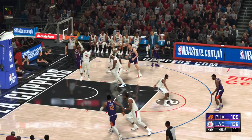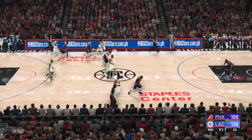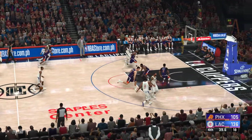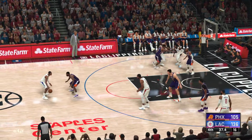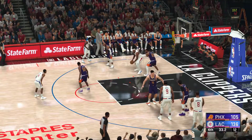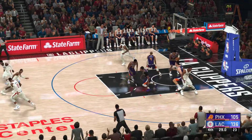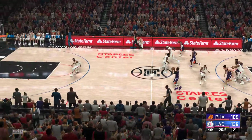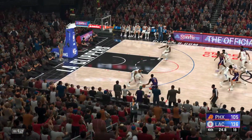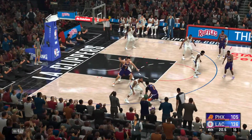Inside, here's Carter. Oh, and he plucks it off the glass. Wow. There's 38 seconds left in the 4th. Passes it to Beverly. Now Cousins. Puts it up from 15. Craig pulls it in. Not sure if that's the shot you were looking for, but it's a fairly clean look. Almost have to take it.